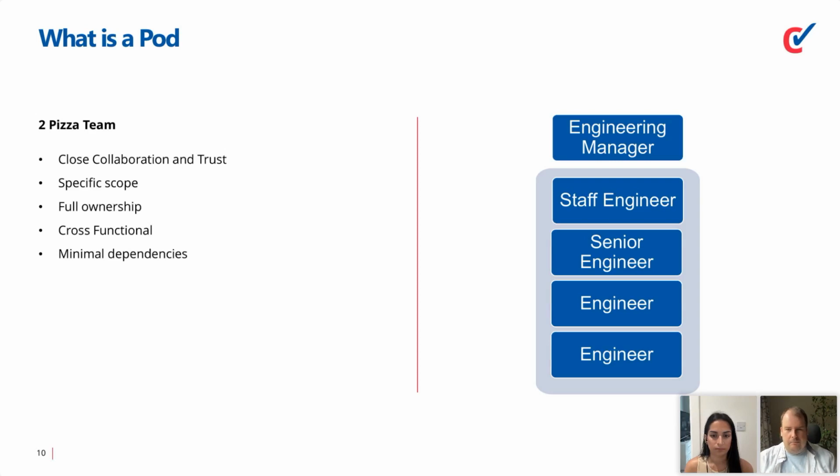That's my opinion. So this is what a pod is. This is what a team is, right? It's 4 engineers, and you have a staff engineer at the top, which is the technical lead for the team. So they're responsible for all the architectural decisions, the technical decisions. They are in charge of the technical capacity of the team as well. Senior engineer is one level down from that, who is in charge of large projects, large ticket items, and to assist the staff engineer in that. And then the 2 other engineers can either be mid-level or junior engineers.